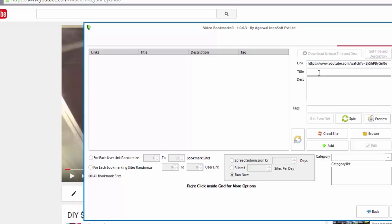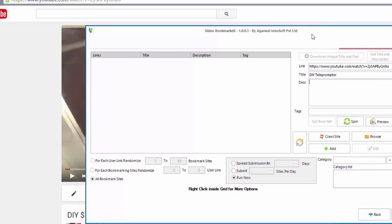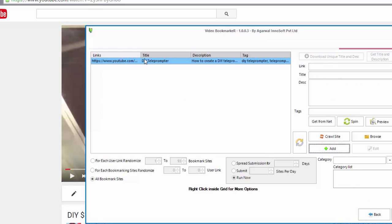So title, this would be obviously the keyword that you want to rank for. So let's just do DIY teleprompter, okay? And this would be the actual post, so we can put anything here. Let's go ahead and just create one. How to create a DIY teleprompter for only $15. Okay, so tags we can do like DIY, teleprompter. This would obviously be your keywords. I'm just going to enter some demo ones here, and now we can go ahead and just add it. Okay, and we can keep adding videos here if we wanted to.